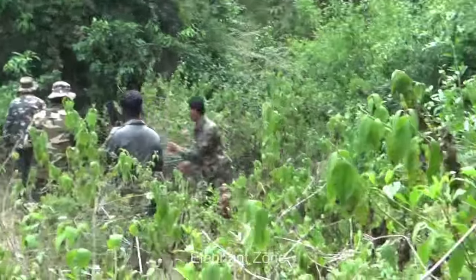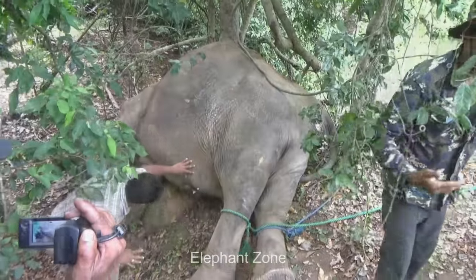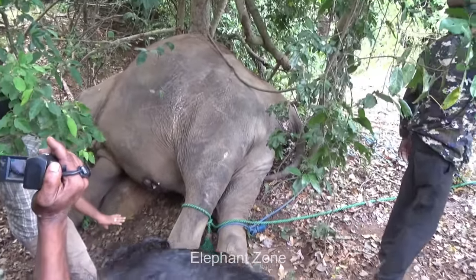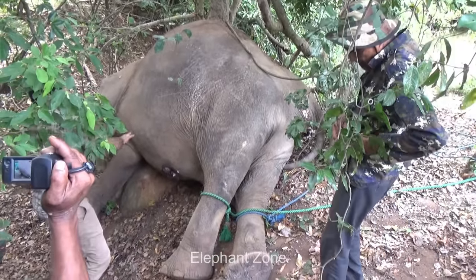The wound is a big one, much bigger than expected. It is surrounded by flies and filled with maggots. Although this animal looks quite fit right now, this wound could quickly turn into an infection which could do severe damage to his body organs. Hence, this treatment is essential.